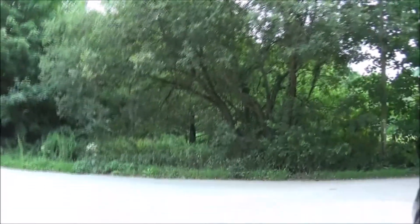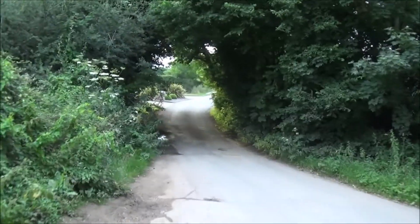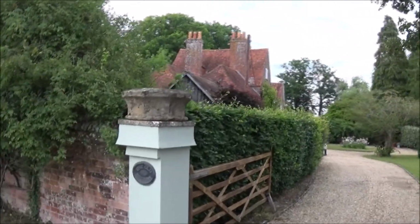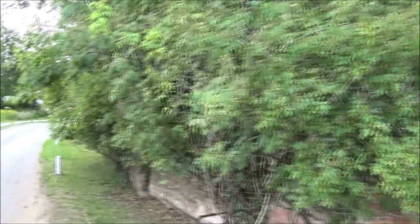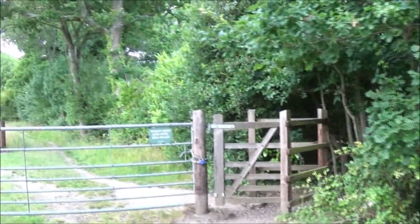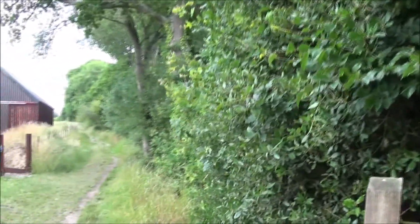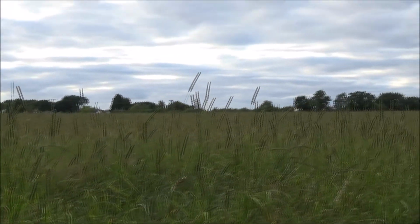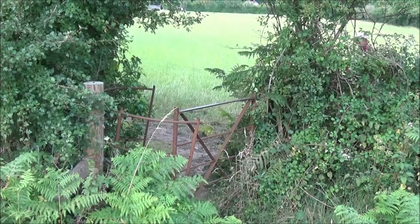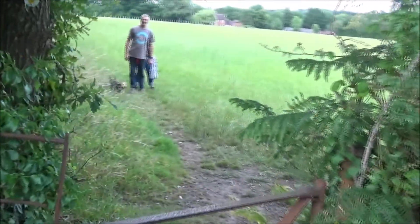So we've gone through the farmyard, past the church and the duck pond we saw earlier, and we're going to turn left into Brook Lane. So a very nice house there, and that's the old rectory. So literally just after the old rectory, there's a footpath here that goes down alongside this old barn through the kissing gate, and we're going to take that.